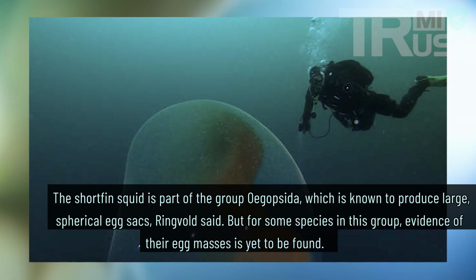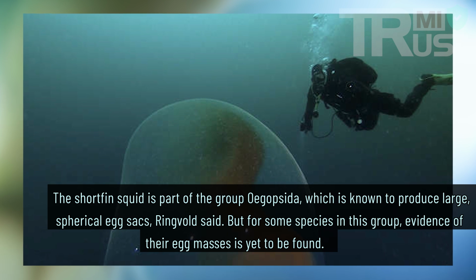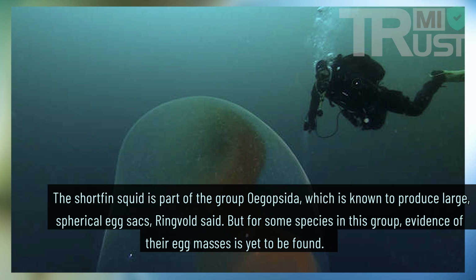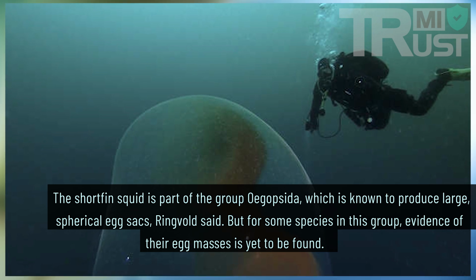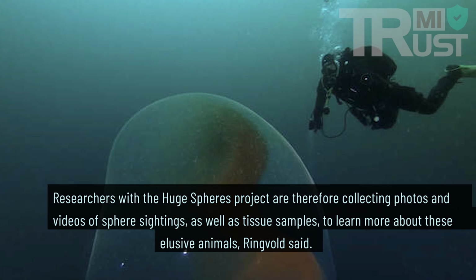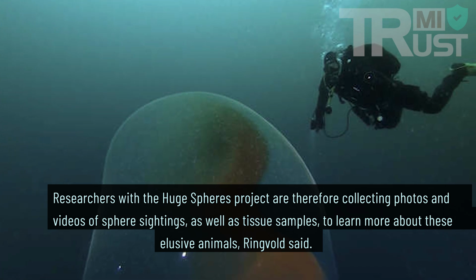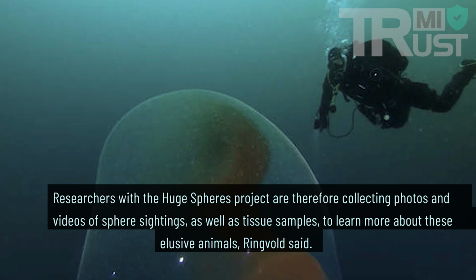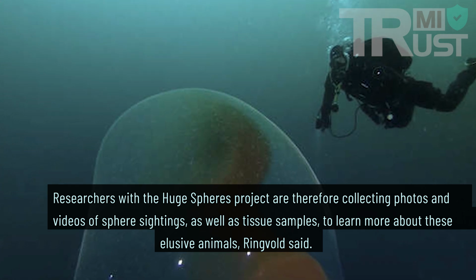The short-fin squid is part of the group Ommastrephidae, which is known to produce large spherical egg sacs, Ringvold said. But for some species in this group, evidence of their egg masses is yet to be found. Researchers with the Huge Spheres project are therefore collecting photos and videos of sphere sightings, as well as tissue samples, to learn more about these elusive animals, Ringvold said.